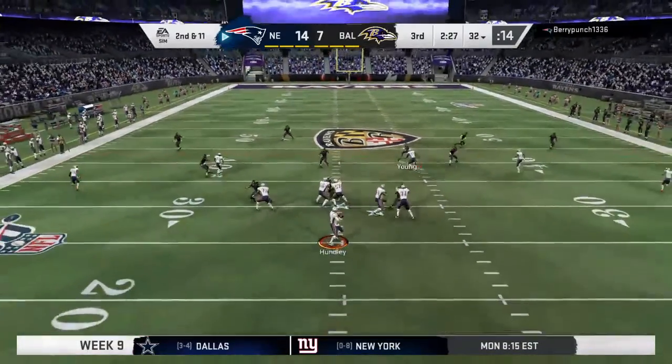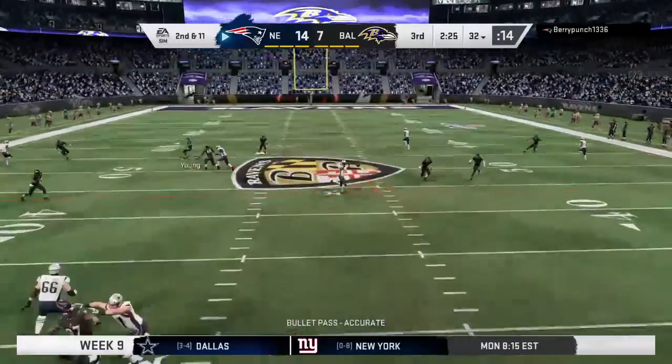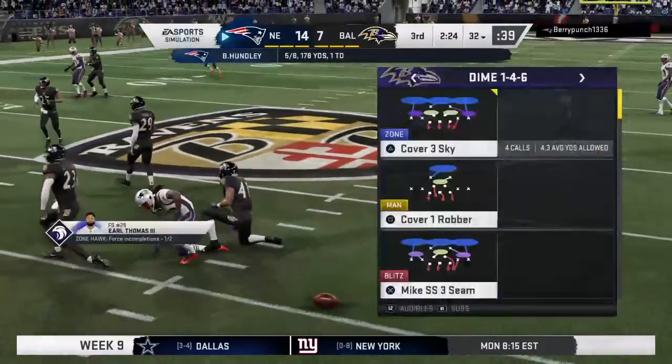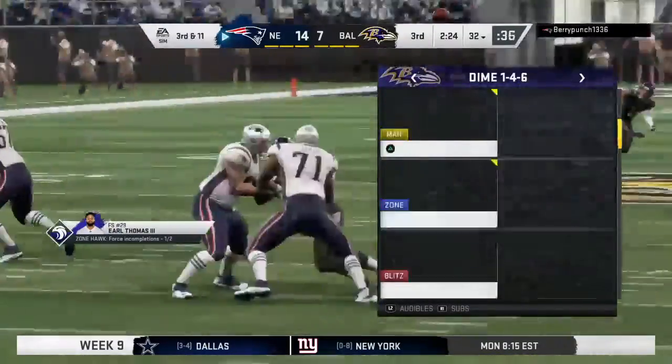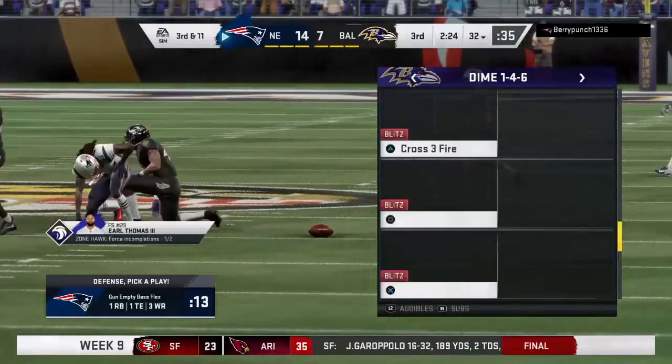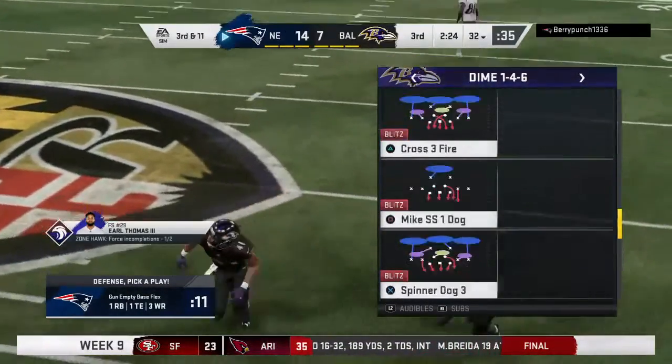Looking to throw again on 2nd down. Hunley. And that's going to be incomplete. A lot of contact, no call, and it's 3rd down. It is tough to complete passes against zone defenses. The windows that you see open, they shrink pretty rapidly.